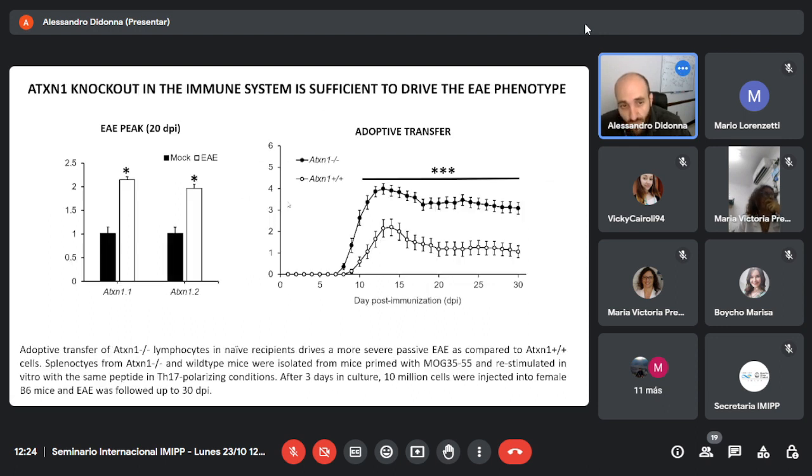So to do that, we employed another EAE protocol that is called adoptive transfer. Basically, you can transfer immune cells from an EAE injected mouse to a naive recipient. The naive recipient will still develop EAE, and in this way, you can introduce cells that are genetically different from the host. So we transferred ataxin knockout and ataxin wild type cells into wild type recipients.